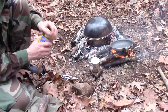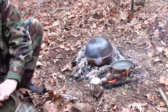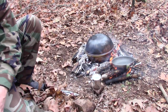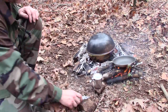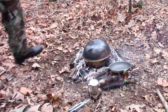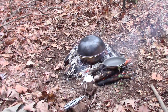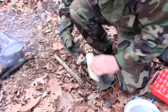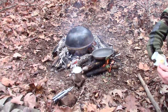All right, now the cornbread's almost done, so I'm going to cook four eggs real quick for us. And if my timing's right, by the time the four eggs are done, the cornbread will be done. So let's see if I can do this without screwing it up. That's full of smoke. Man, it's still coming at me. This is terrible.